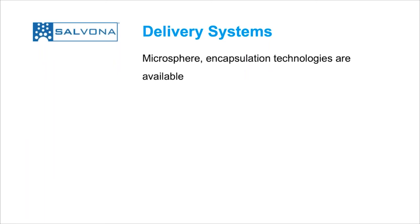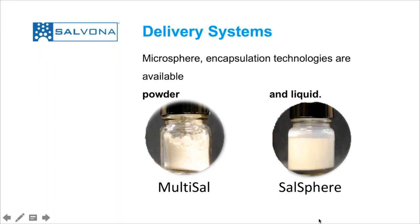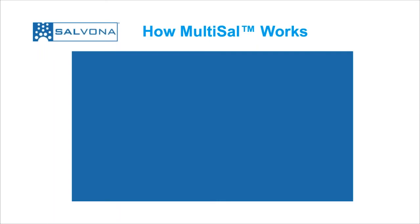The delivery systems that we are talking about are typically microspheres. They are composed of different types of natural polymers, and inside the polymer we encapsulate the active ingredients. And these delivery systems are available in two forms, as powder and as liquid. The powder form is called MultiSal. The liquid form is called SalSphere. In the following diagram, I will explain how MultiSal is working.